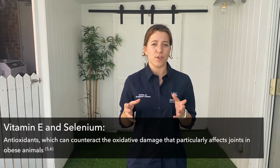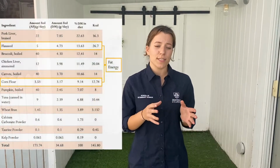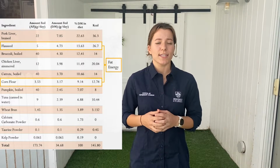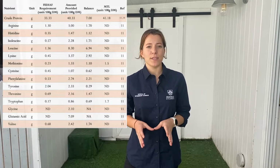They also provide sufficient vitamin K and are relatively low in phosphorus, which is an important consideration for cats at risk of developing CKD. 4.7 grams of flaxseed and 3.7 grams of corn flour was also included to help meet overall fat and energy requirements above the protein already provided in this diet. This diet meets the FEDIAF amino acid requirements and does not exceed limits where they are known.